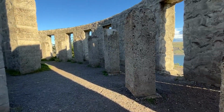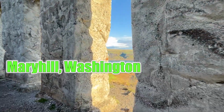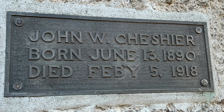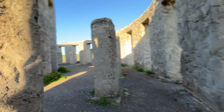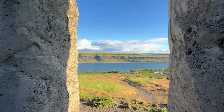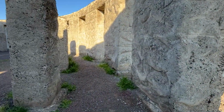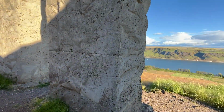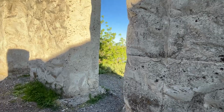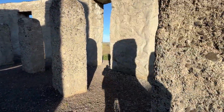Here are plaques of some of the men who are being recognized at Stonehenge. In Maryhill, Washington, in memory of the soldiers and sailors of Klickitat County who gave their lives in defense of their country. This monument is erected in the hope that others inspired by the example of their valor and their heroism may share in that love of liberty and burn with that fire of patriotism which death alone can quench.